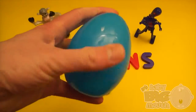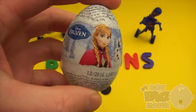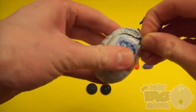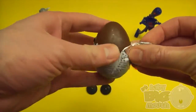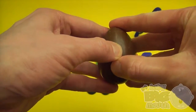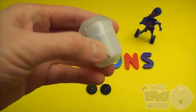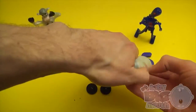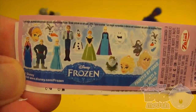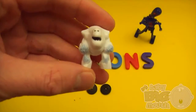Now for a spelling surprise! Knee frozen. Shake, shake, shake. Disney Frozen! Fun figurines? Whoa! Marshmallow!